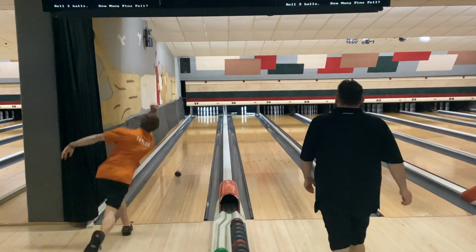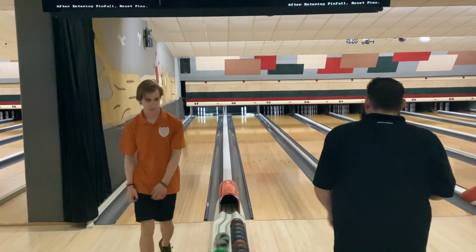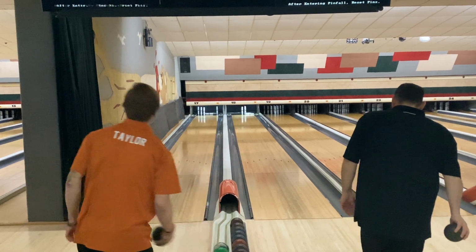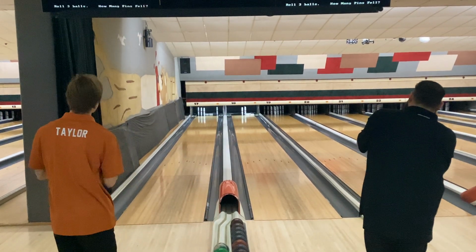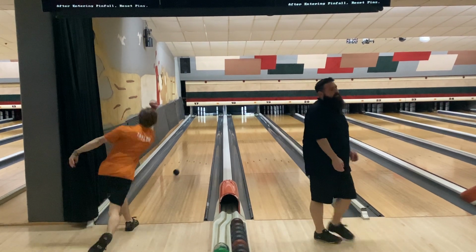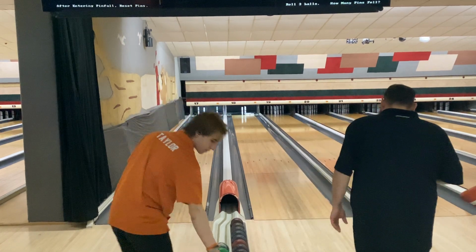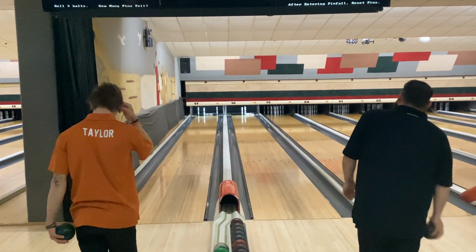Glenn goes wide of the head pin, gets a nice quarter pin leave. Quarter pin hit, excuse me, 1-3-9. Got some wood out front that he's going to want to go by and catch that head pin in the pocket. A little bit too far wide. Matt misses his object on his spare attempt.